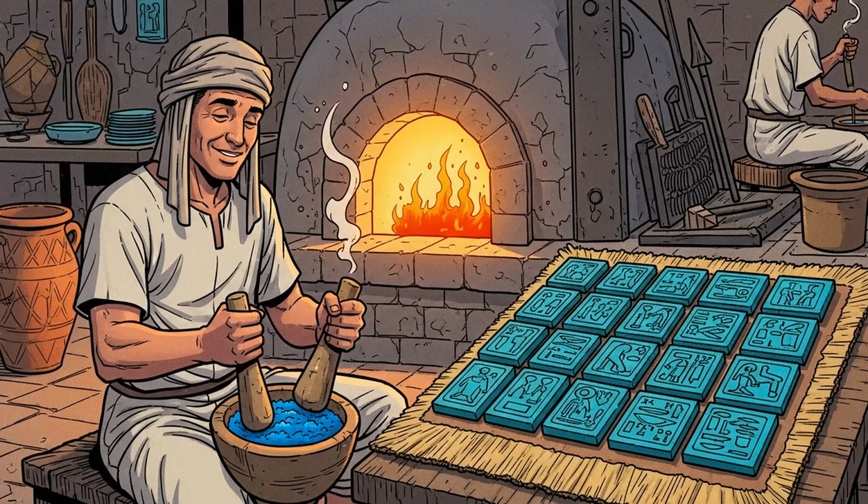What about the speaking statues of Memnon? At dawn, warmed stone sides where cracks let air expand and whistle, an accidental instrument. After repairs, the voice stopped. Physics can be poetic without being magic.